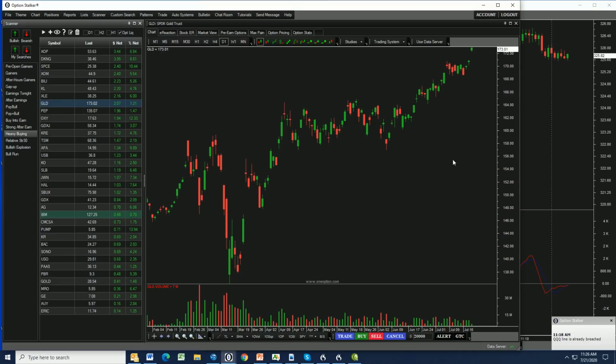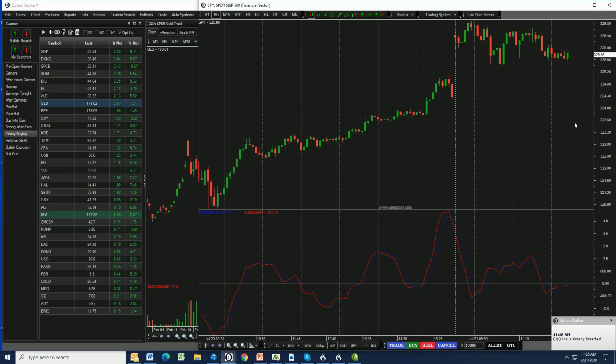SPCE continues to grind higher. I like that. I like DKNG. That also looks good. What do I think the market's going to do today? Not a whole lot of anything. Just not seeing a lot of movement.